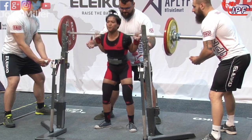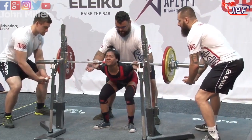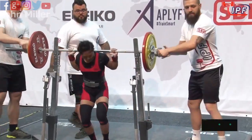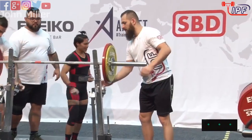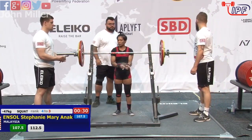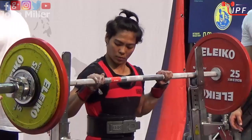So we're about to see how far she's progressed. Whoa, that's deep. Depth is out of this world. You know, maybe a little. I know some people like the bounce on the bottom, like you had touched on earlier. The amount of weight they're shifting in proportion to their body is just staggering. It's huge. So Stephanie Ensol from Malaysia now.